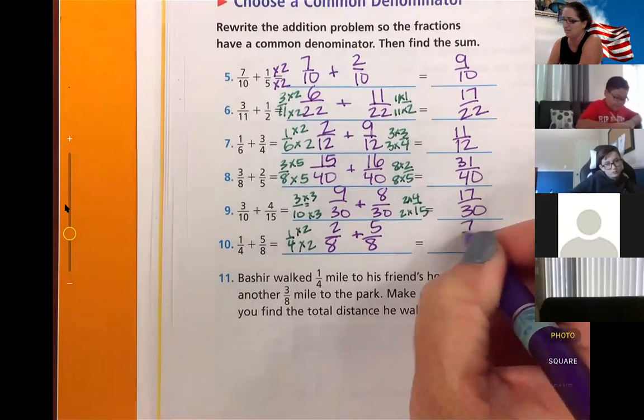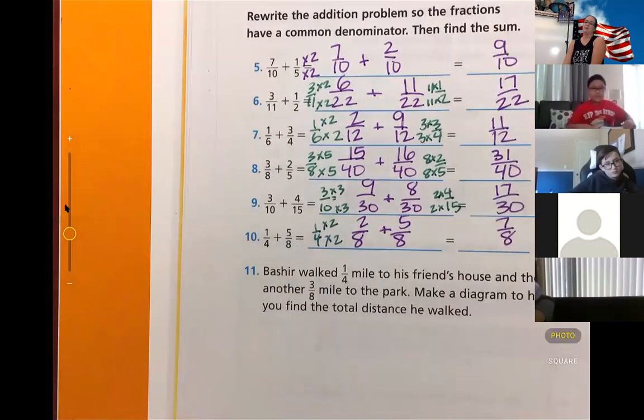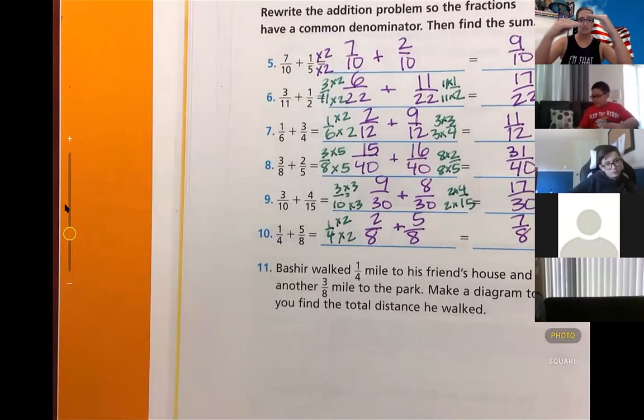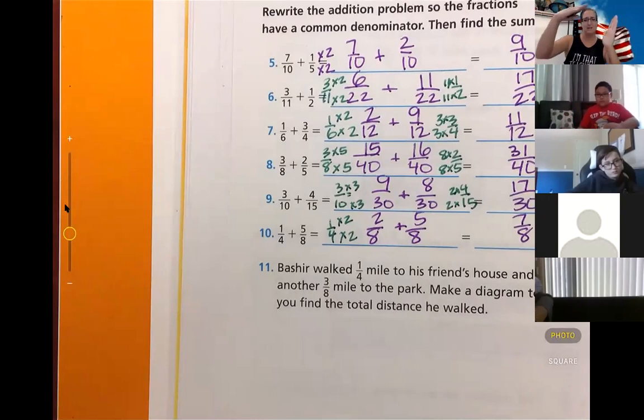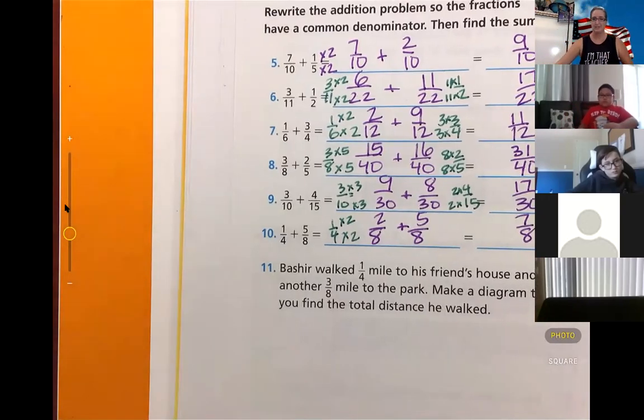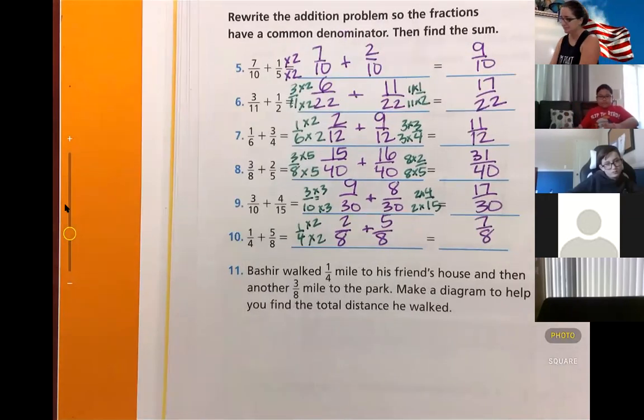7/8. You got it. I will tell you guys, I told you this yesterday, I much prefer the vertical work. I don't like the horizontal as much on these. I would much rather stack them vertically and do them vertically if I had the option. I think it's easier to look at.